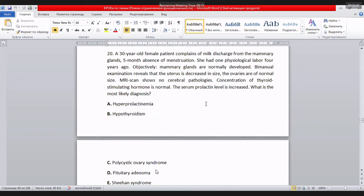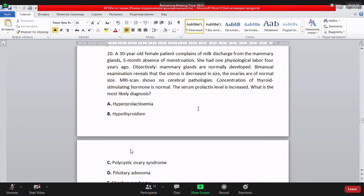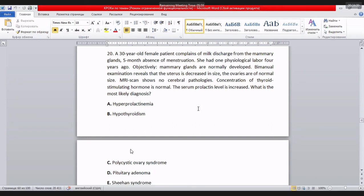Number 20, please, Pretty, read the test. Pretty, are you here? Yes, teacher. Read, please. A 30-year-old female patient complains of milk discharge from the mammary gland, 5-month absence of menstruation. She had one physiological labor 4 years ago. Objectively, mammary glands are normally developed. Bimanual examination reveals that the uterus is decreased in size. The ovaries are of normal size. MRI scan shows no cerebral pathologies. Concentration of thyroid stimulating hormone is normal. Serum prolactin level is increased. What is the most likely diagnosis?